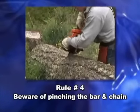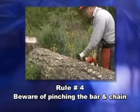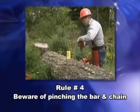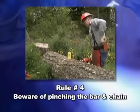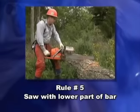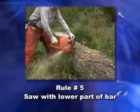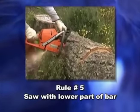Rule number 4 warns about letting the wood you're cutting pinch the chain. Use a plastic wedge if necessary. Watch how the log is supported, and beware of the reactionary forces generated by the wood fiber inside the log. Saw with the lower part of the bar near the dogs, not on the top near the nose. According to rule number 5, pivot off the dogs.